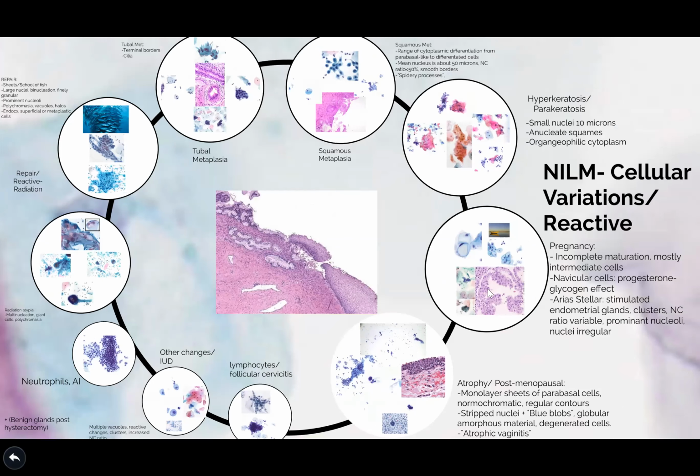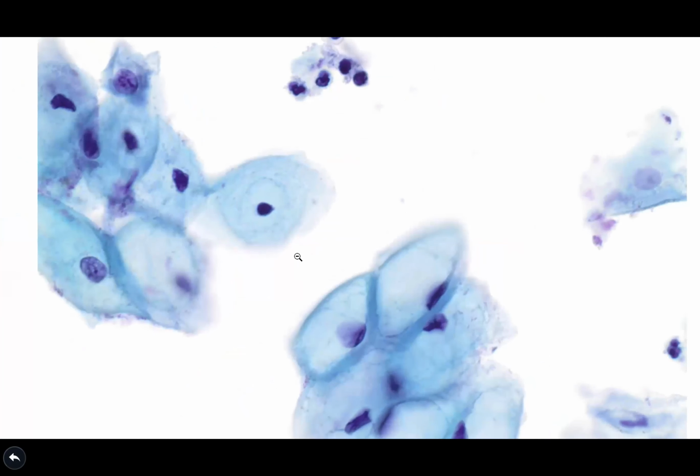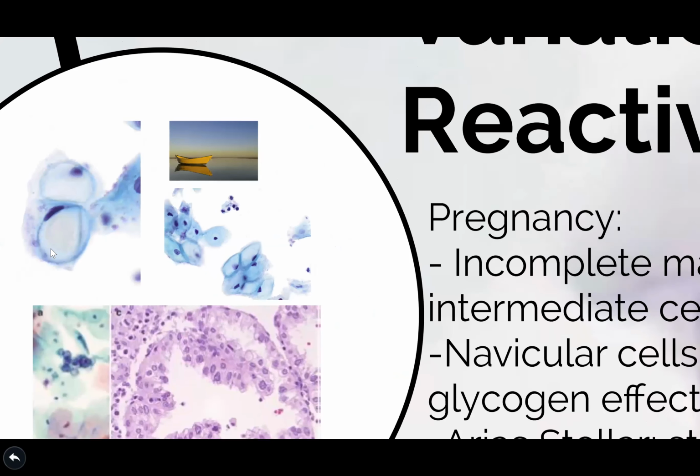Let's talk a moment about pregnancy. Pregnancy has incomplete maturation. The majority are intermediate cells. And there's something called navicular cells. Navicular cells are basically a progesterone glycogen effect. They're kind of yellowish occasionally. Whoever saw them first, I suppose, thought they looked a lot like boats, so they called them navicular cells. Here's a good example of this glycogenated yellowish look to it.